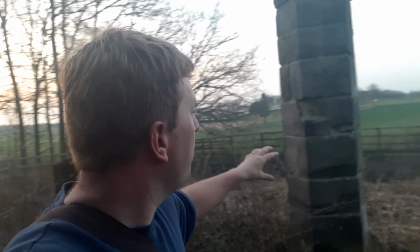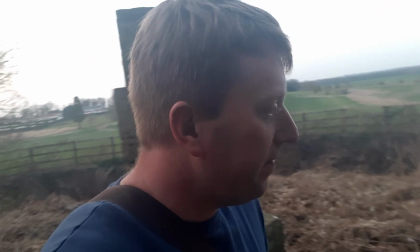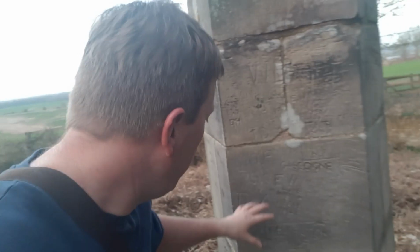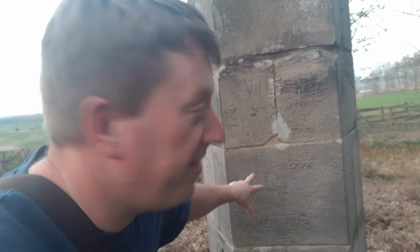Right then, so here you have it, Gopsall Hall Temple. What a beautiful old structure. Of course, it's pretty much in ruins now. You've got these beautiful stone pillars here still. But what's fascinating about this is not just the history of it, and who probably used to sit in here as well. There's a lot of carvings on here, which is a bit naughty. I won't be adding mine to it.